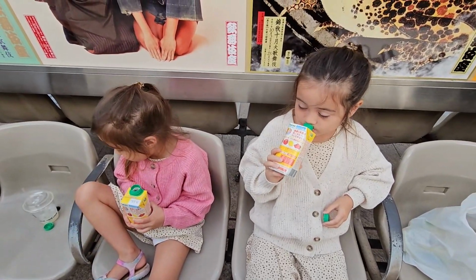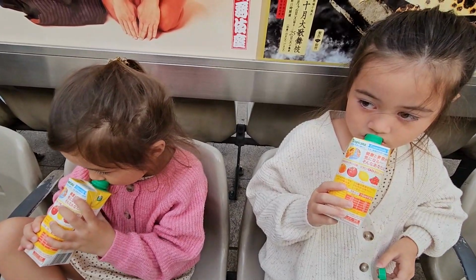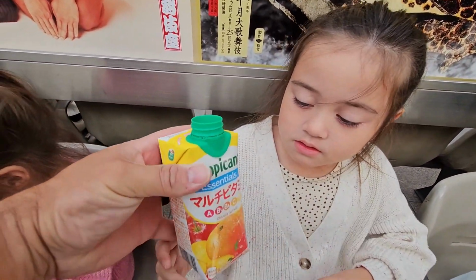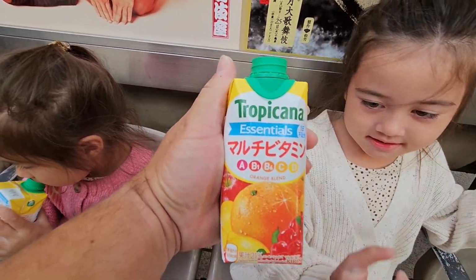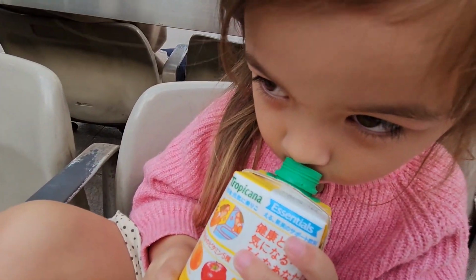Yippee! Making a stop at Tokyo Station. Girls are getting hydrated. What are we drinking here? This. Hi Ayla, what are you doing?